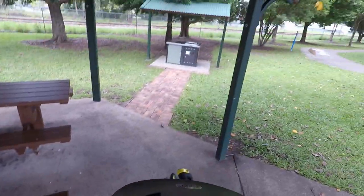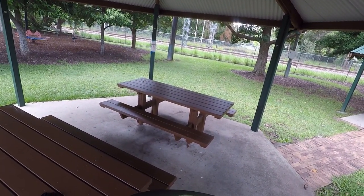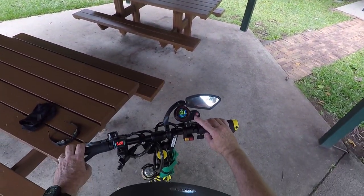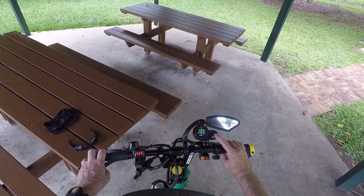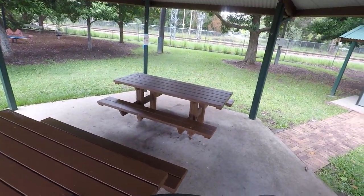Didn't even notice that. Right, so how many kilometres have we done? 113 or what? Can you see that? 113. Yep, wrong button. So down 11.1 kilometres today.